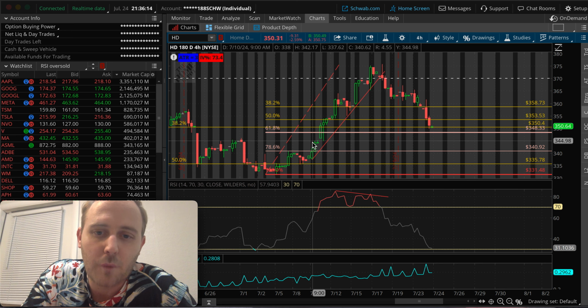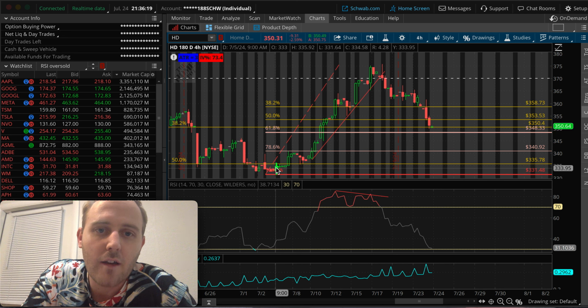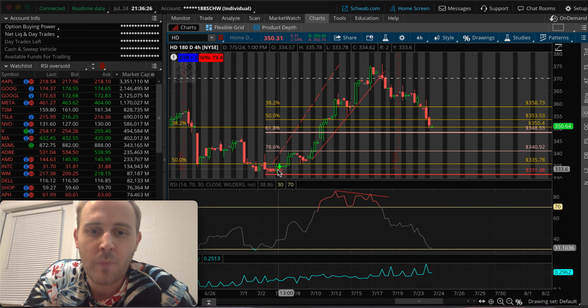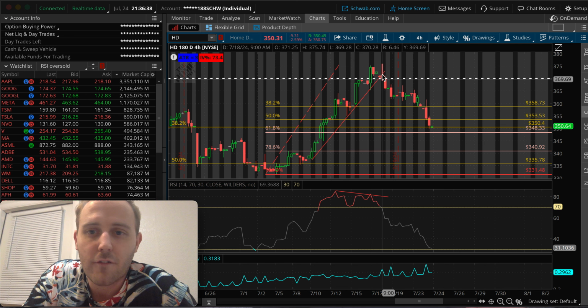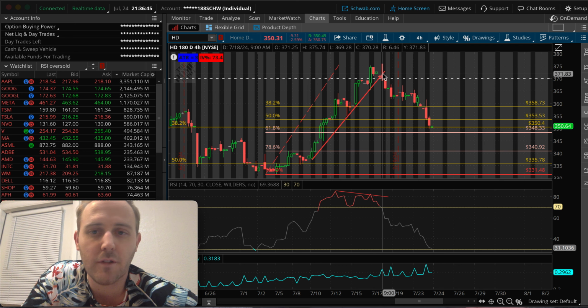So if you're looking at this price action, you can see that here's the date up here. On July 5th, the price started at this low point right after being oversold on the RSI, and it moved up for about 2 weeks. So here, July 17th. One day after July 17th, there was a nice sell-off in Home Depot, and this was kind of the beginning of a lot of the move down for the whole market, SPY, QQQ.